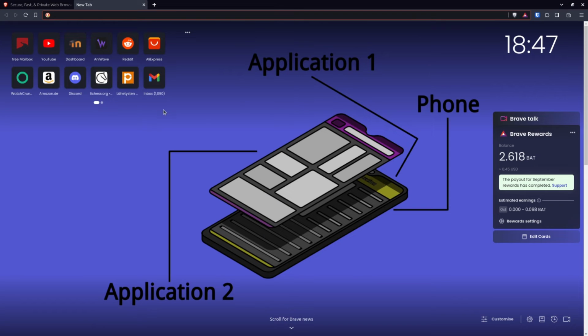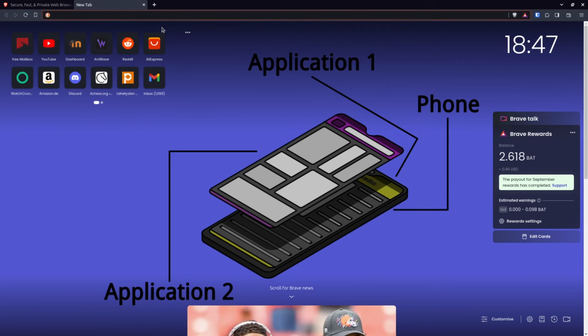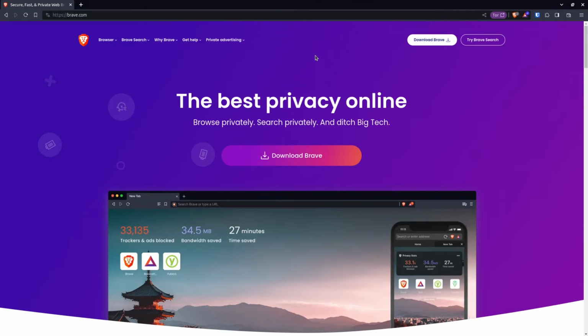So I feel pretty good about that. Also, as a browser, it just works well. It's smooth. I can load into things, no problem. I can open the tabs, no problem. So no issues there.